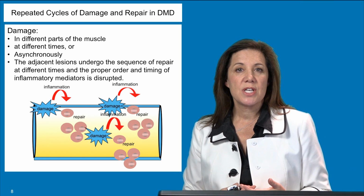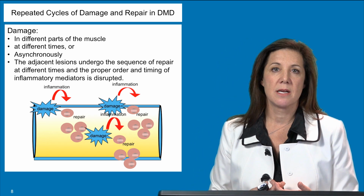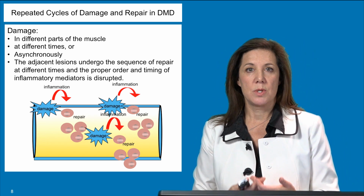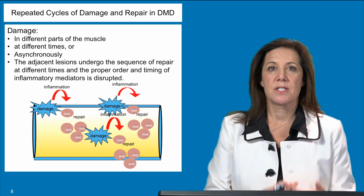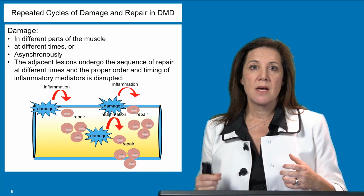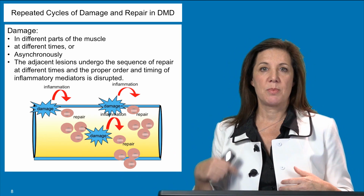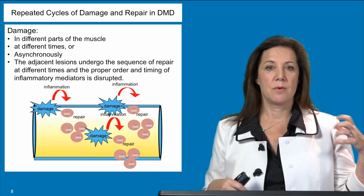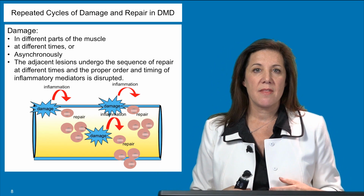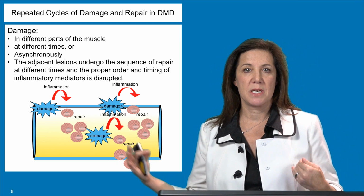But what happens in Duchenne is you have a series of lesions going on. And you can think of it as a lot of different acute wounds going through degeneration and regeneration at different times, so asynchronously and at different parts of the muscle. And that's what's sort of represented to you here. So you have a wound and healing, and a little bit later you have a wound and healing. And that could feasibly affect the proper order and timing of repair.